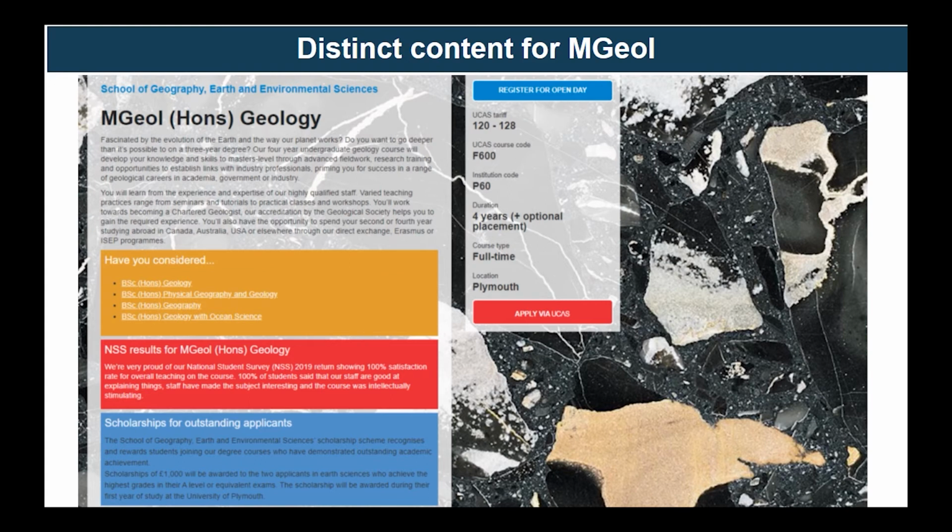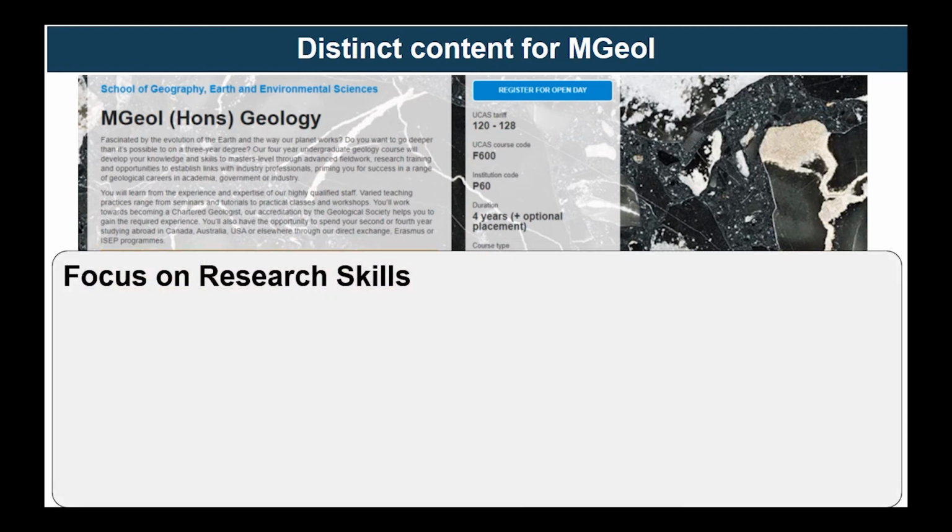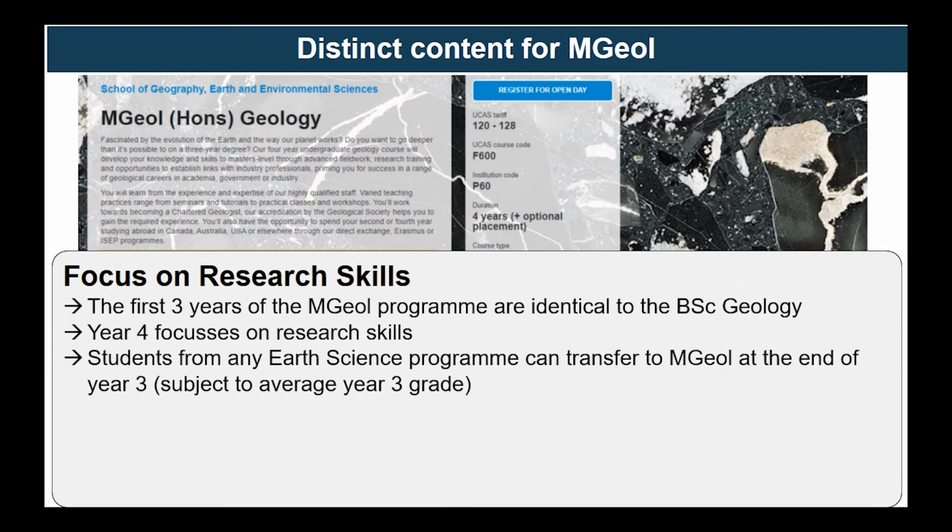Finally, the MGeol program is a bit unusual in that it is 4 years, where the first 3 years, if you were to start in year 1, will be identical to the BSc Geology, but the 4th year will be fundamentally different. So the 4th year completely focuses on research skills. And as I mentioned before, students from any of the other earth science degree programs can transfer onto the final year of the MGeol and get the MGeol degree.